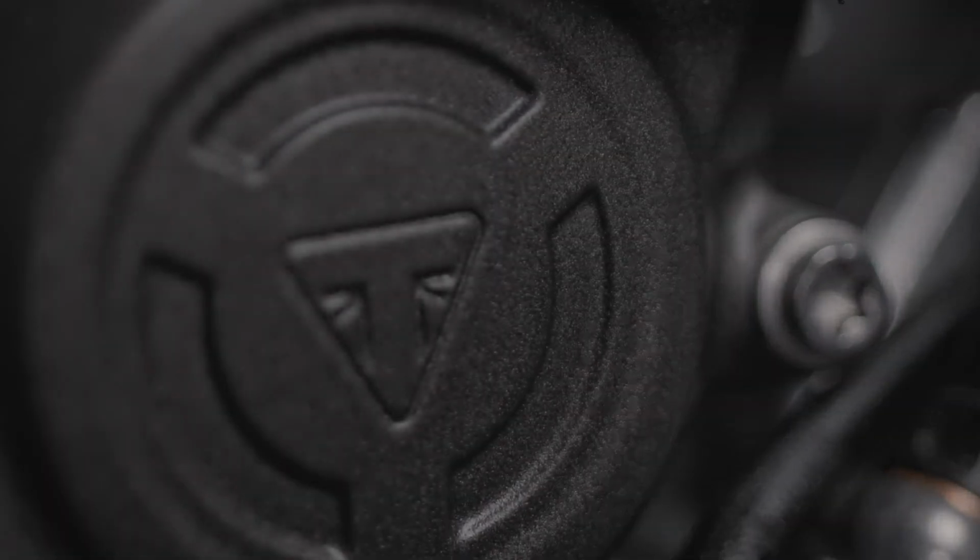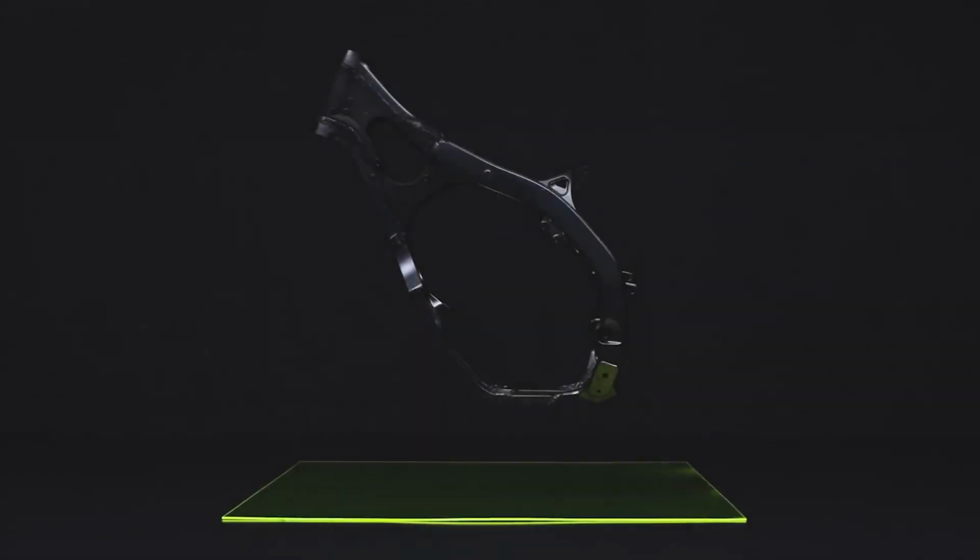Well, that's great. Everyone's seen the chassis. Next up, everyone's going to get to see the engine.